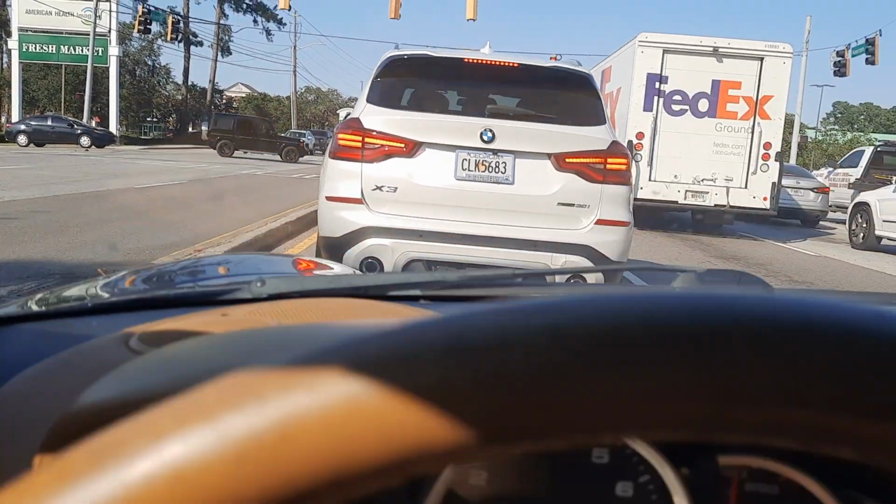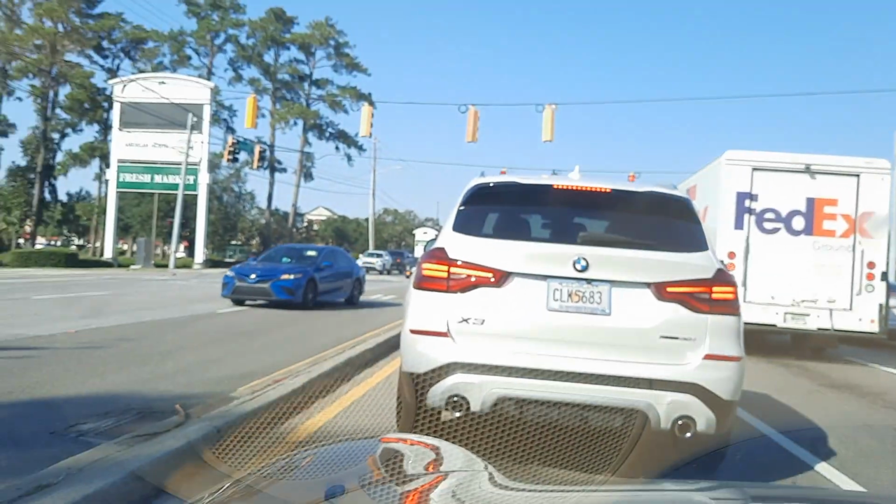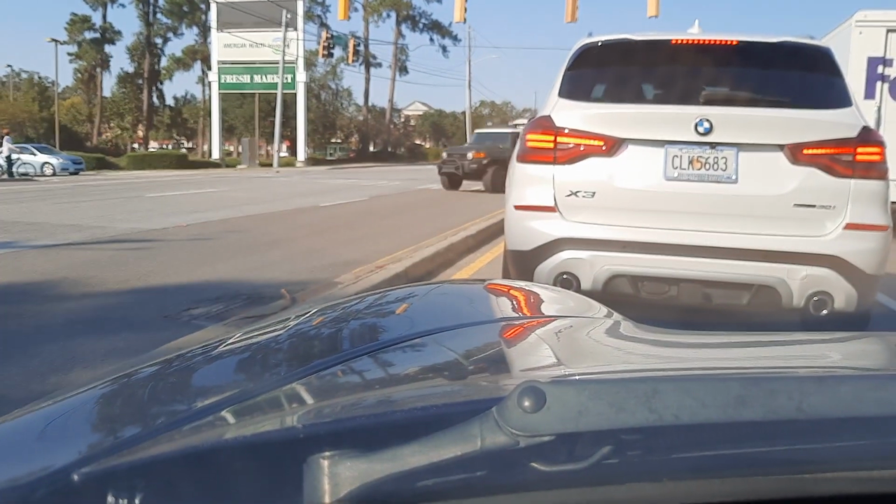and the air conditioner cools better than some cars I've had that are half as old.